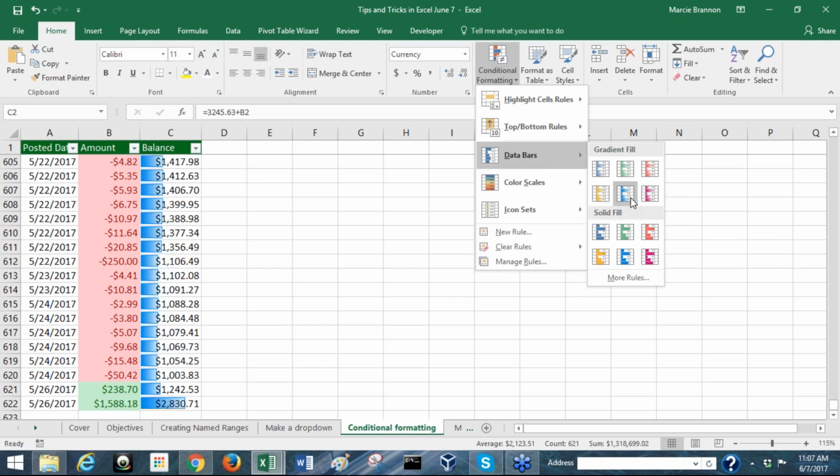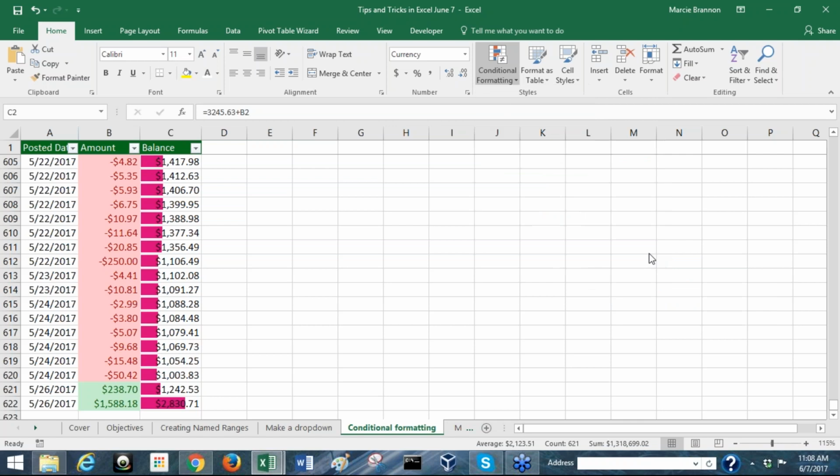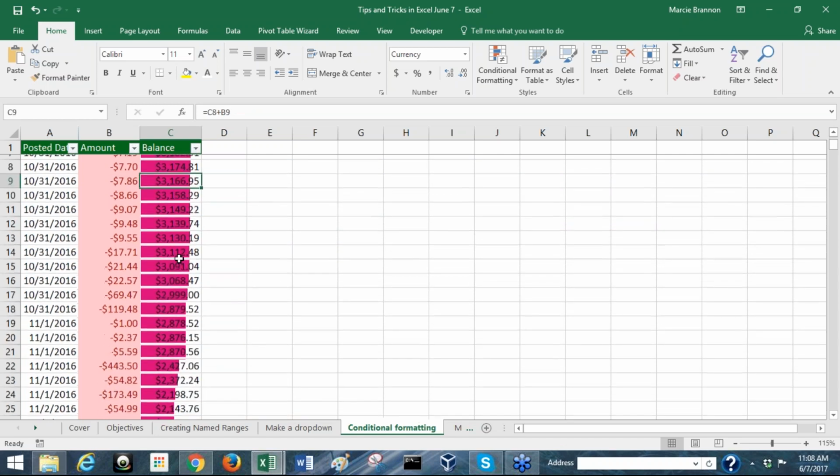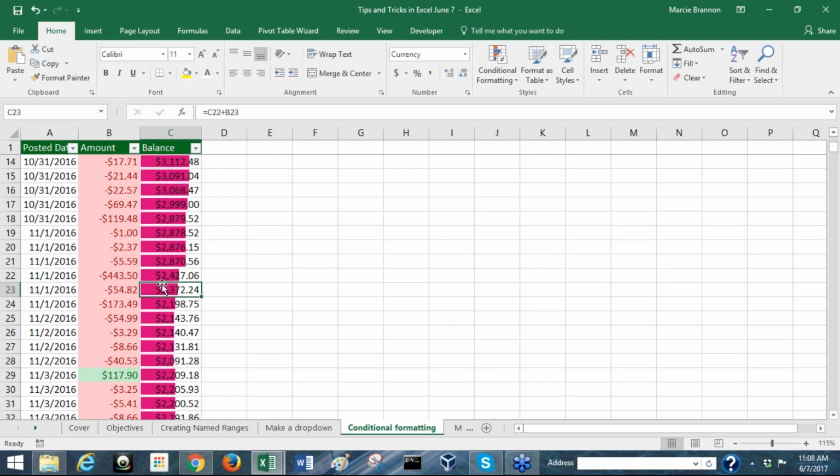So you can select different colors. This one has a gradient fill, and these are solid. Let's say that's a good contrast. I can go up and down the rows, and you can see that the data bars are directly related to the amounts. As the amounts decrease, so does your data bar. You can see here some pretty big jumps. Again, it just helps you visualize your data.